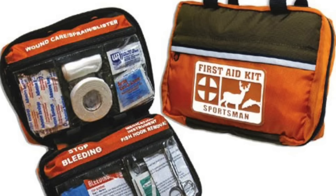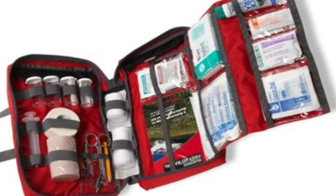First aid kits, that is category number 2. A lot of hikers are coming in with those very big, extravagant first aid kits that have every cream, every sort of bandage, ice pack, anything and everything that you possibly need to survive in the wilderness.